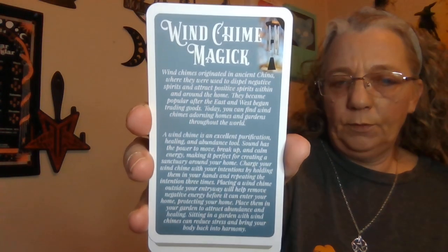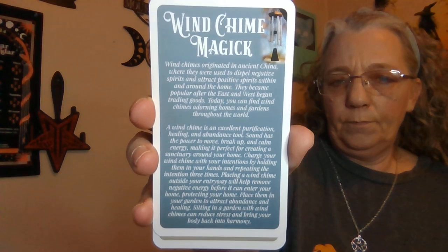Hold during meditation. Place on money altar to draw in money and prosperity. Use it when you need calming energy. Hold it during journaling to access inner ancient wisdom. Place in your pocket. Taking walks to connect with nature. Use to balance your root and heart chakra. And I'm not going to read all these to you. Wind chime magic. You can pause if you want to read that. And natural altar.